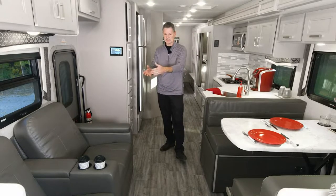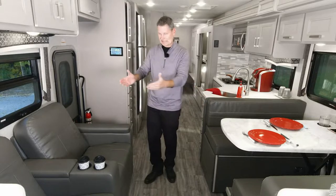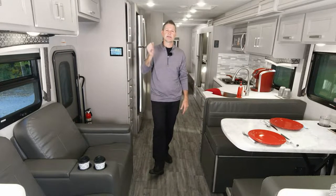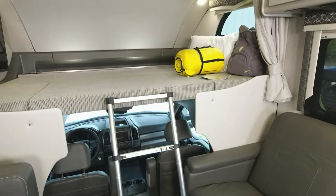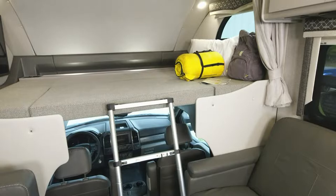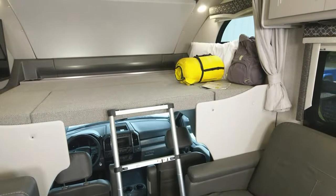So you have the theater seats or the sofa. You have the dinette. So sleeping here, possible sleeping here, unless you like to lounge back and fall asleep in the recliner. Your other sleeping option up front, this large overhead bunk. Look at the size of this. You can easily sleep two up here. It is 52 by 80. The ladder stores in the closet. It collapses. It's nice. It's out of the way.